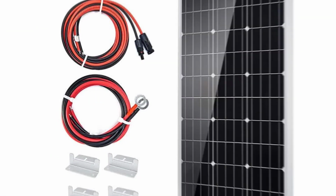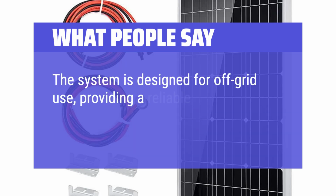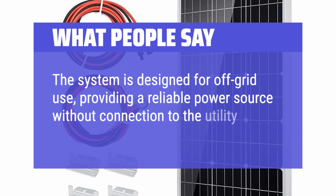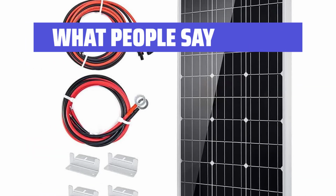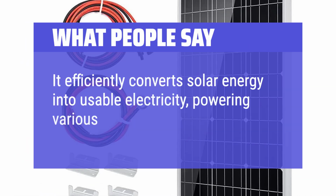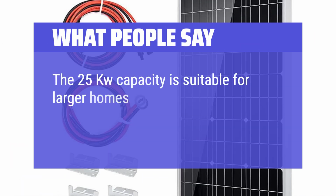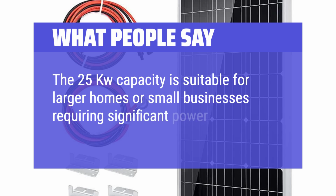What people say. The system is designed for off-grid use, providing a reliable power source without connection to the utility grid. It efficiently converts solar energy into usable electricity, powering various appliances and devices. The 25 kW capacity is suitable for larger homes or small businesses requiring significant power independence.